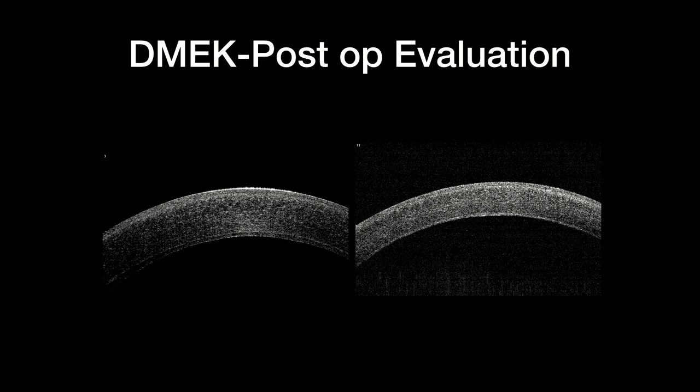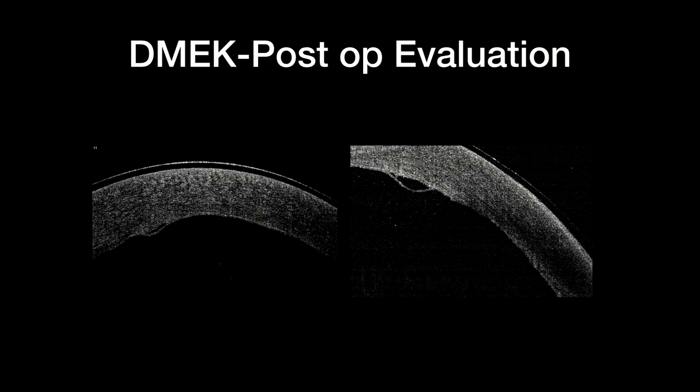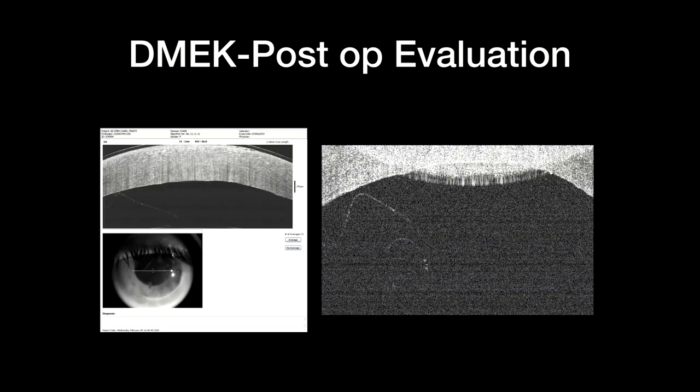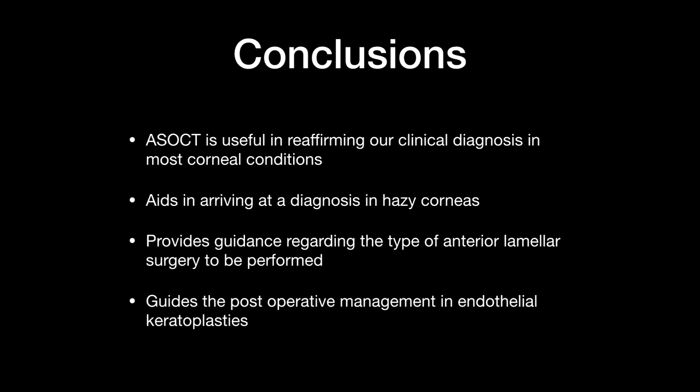The graft did well for a period of time. It failed and underwent a DMEK later on. And in DMEK, it is absolutely imperative to do post-operative OCTs in all patients, because it's difficult to catch especially small pockets of fluid in DMEK. This is a case where one edge is lifted, and compared to DSEKs, DMEKs actually need more aggressive forms of intervention. And this is a case where the entire DMEK graft is detached, and it needs rebubbling.